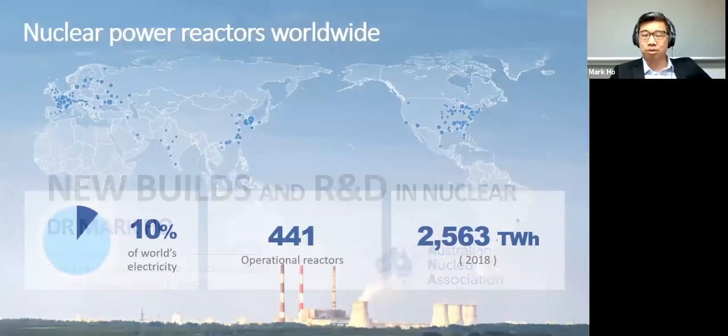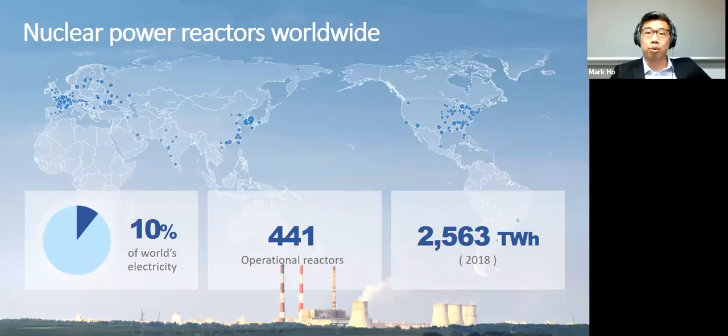So I'd just like to talk about what the grand numbers are. At the moment, nuclear power provides about 10% of the world's electricity. There are 441 operational reactors according to the IAEA, providing about 2,500 terawatt hours in the year 2018.